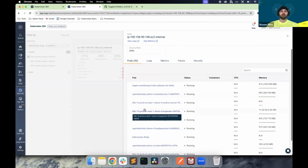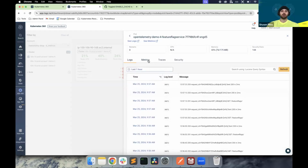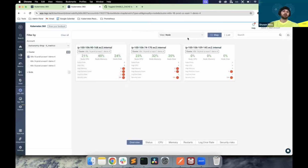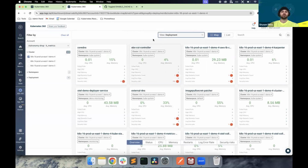But if I want to drill down into a pod specific view, I can actually click on a specific service, and then I can see the pods or the logs, metrics, traces, and security vulnerabilities for these specific pods. On top of that, if I want to break it down by workload, so maybe I'm running a deployment, a daemon set, a stateful set, or a job, I'm able to actually filter by those as well. So if I want to take it from a different view and maybe not just a high level node, I can do so. But essentially that is Kubernetes 360 in a nutshell. It's really just a unified view of your log, metrics, and trace data to be able to unify that experience.